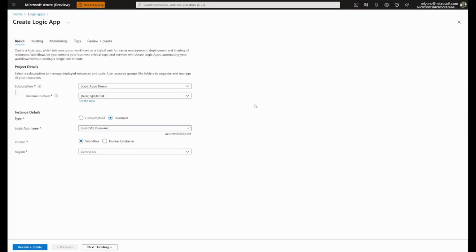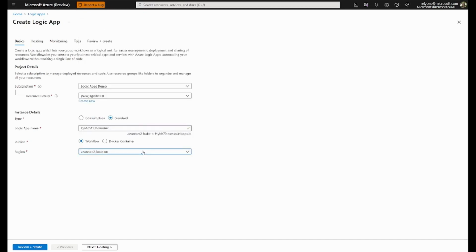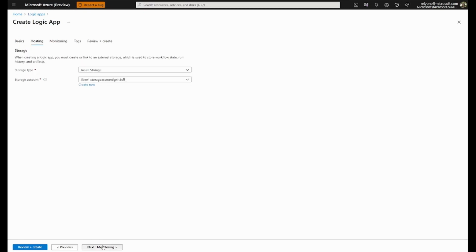So here I am in the Azure portal and I want to create a new Logic App resource. I filled in a majority of my basics as usual. And in this case, rather than deploying to Azure, I want to deploy to my custom location. Now this is running in a Kubernetes cluster off of Azure, which I control. So now I can go ahead and choose which type of storage I want. I can choose between Azure Storage or SQL.